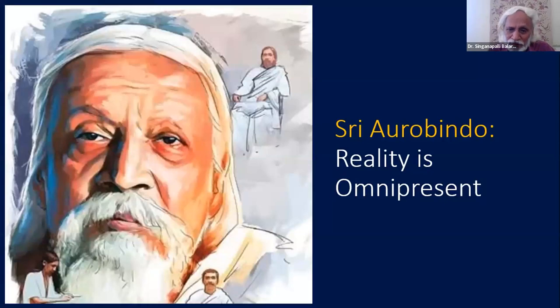Now, I will go to another great international center in Pondicherry. Auroville Ashram has this spiritual center. It used to be headed by Sri Aurobindo and Mother. This is a home for many, many people from many, many countries. But what I would like to show here is the design aspect, how design was affected by Sri Aurobindo and his philosophy. One of his philosophies is that reality is omnipresent, which means there is reality everywhere.